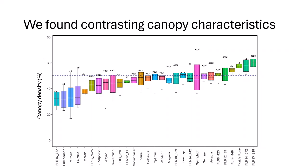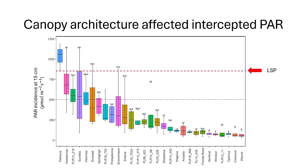When we looked at canopy density, we were particularly enthused about the fact that we're looking at canopies that are less dense, that allow the light to penetrate through. After all, we started looking at plant shape because of this interesting light. So when you look at the lower canopy densities, for example, Prima Donna, Patricia, Scintilla, and Emerald, those canopy densities are lower, and they do, in fact, let more light through.